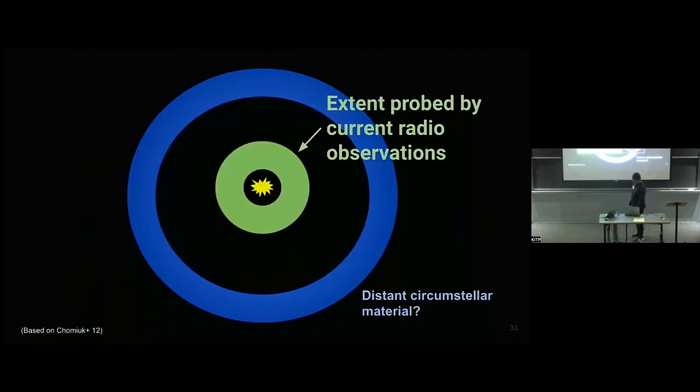So anyway, these things we cannot really see with any existing radio observations, because all of them have been done only within 1 year. So you need to look at old supernovae to actually constrain some of these models.